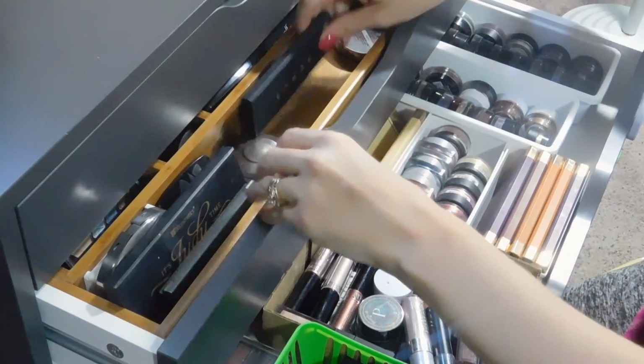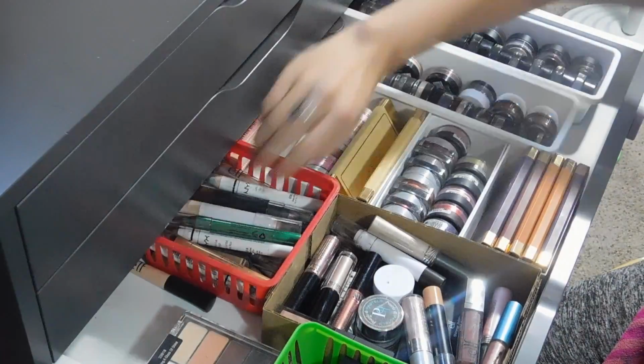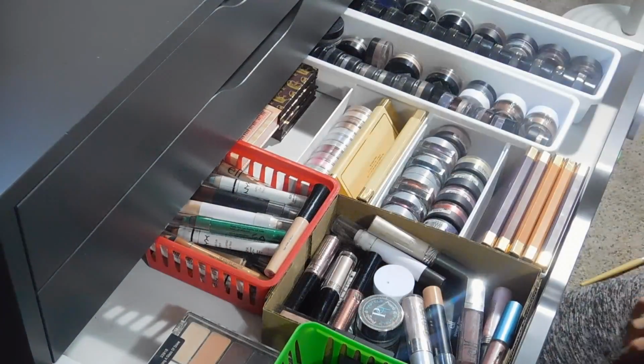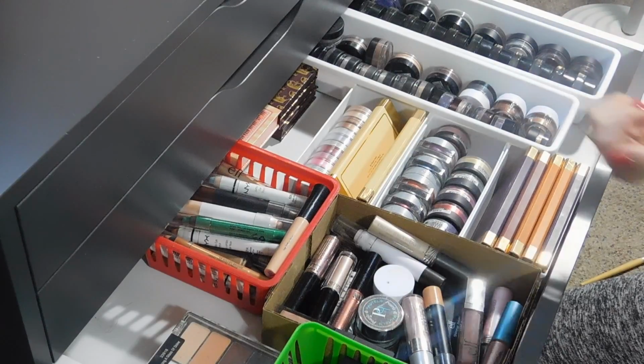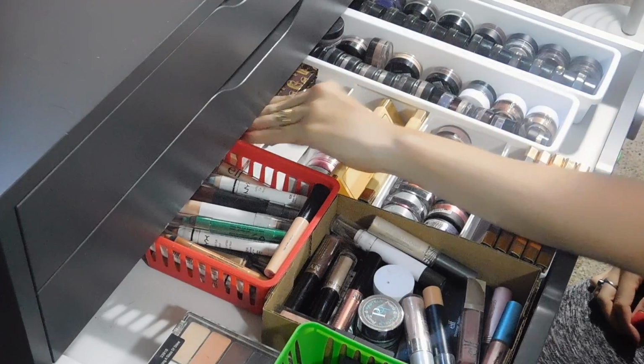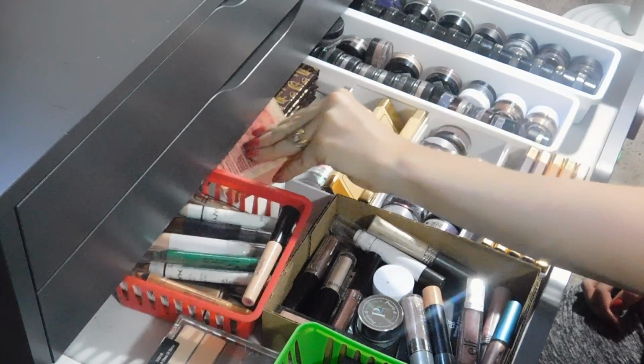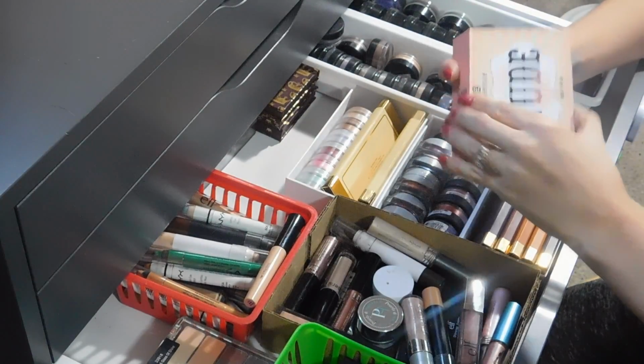It's up here. I've been watching Tiffany D, and she's really just been like, why are we keeping all this? Why do we have so much makeup? What's up with this hoarding aspect? So yeah, I'm really on the same page as her.